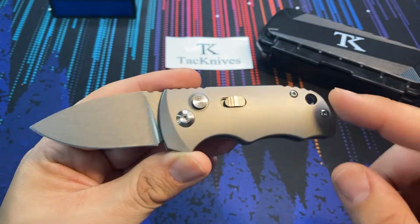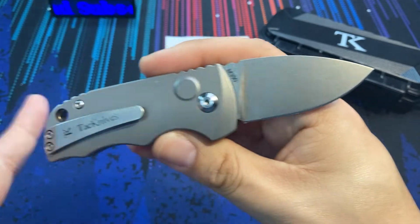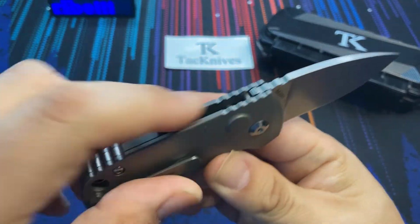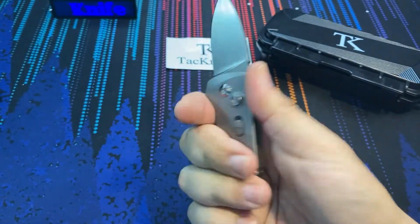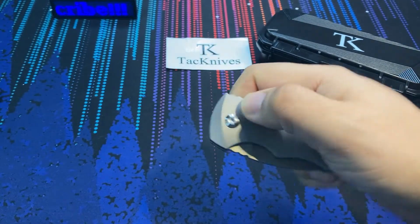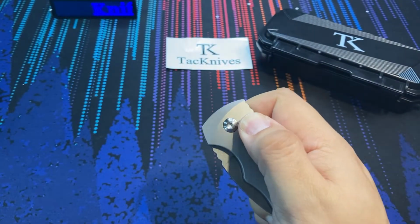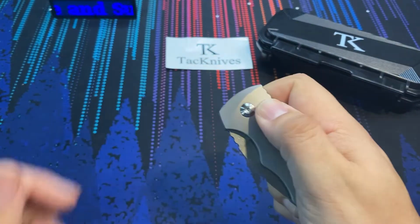We have a lanyard hole. We have titanium scales, titanium pocket clip, M390 blade. We have jimping along the top. It feels good in hand. There's no play in the action. Everything is nice and tight, and the action is nice and snappy. So the blade shoots right out, no problem.